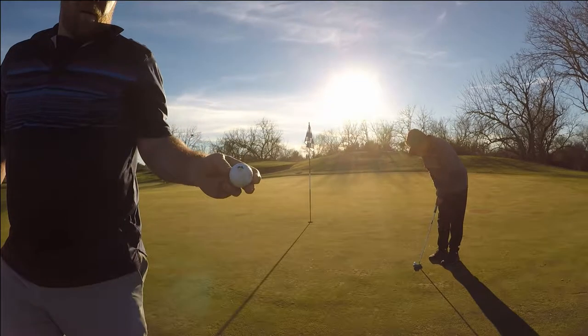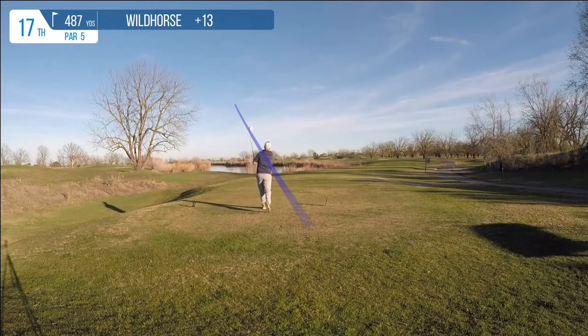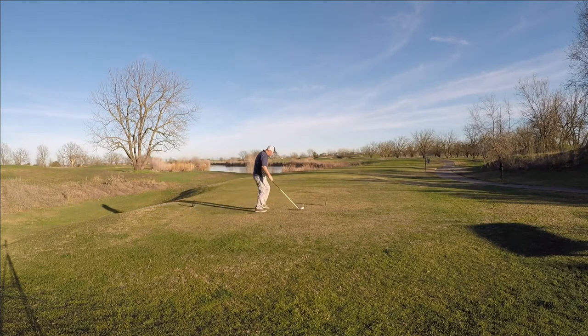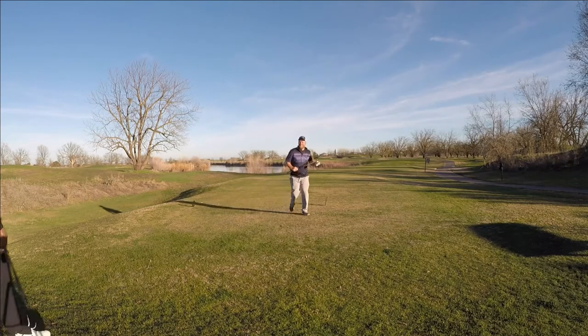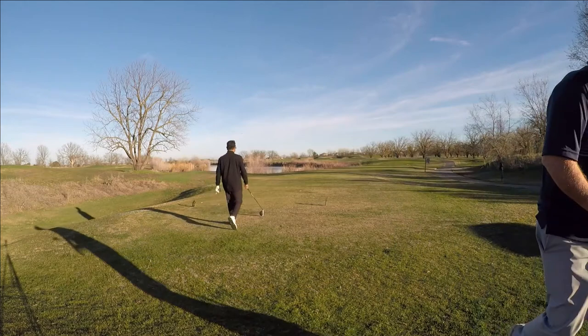What do you think of that, Bubba? Mud ball! 17 has a lake all down the left-hand side, but you can get aggressive and cut some of the distance off by taking on the lake. Whoa! Carried it, carried it? Yep. Oh, nice. Where you meant to go over there? Not that far. Not that far, yeah.